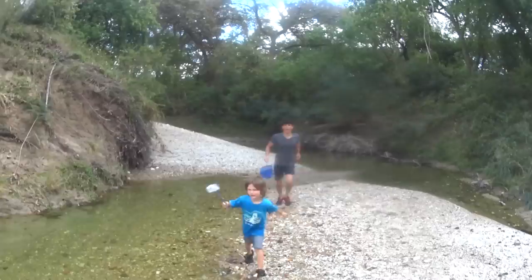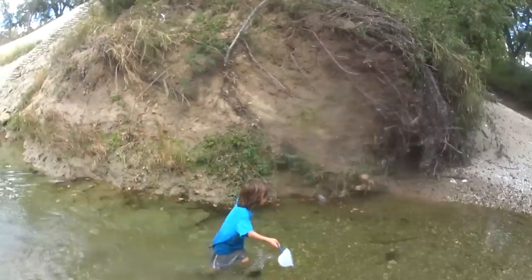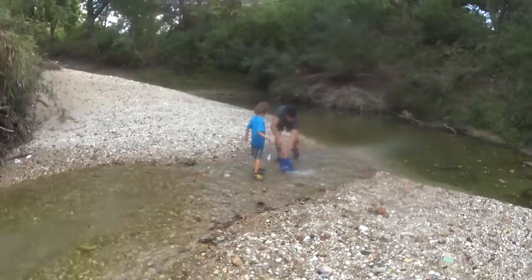We're gonna catch the fish. We chase them to that narrow area. There you go. Walk through. Keep going. Right. Now they swam back. I got one. A bait? No, it's just a minnow.